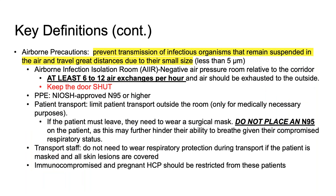Now we're moving into our airborne precautions. So airborne precautions are to prevent the transmission of infectious organisms that remain suspended in the air and travel great distances due to their small size. So airborne infection isolation, negative air pressure room relative to the corridor, and it needs at least 6 to 12 air exchanges per hour, and air should be exhausted to the outside. Make sure you keep the door shut. If you don't keep the door shut, depending on your alarm system, it's going to start beeping, telling you like, hey, I can't do my job because you won't close the door.